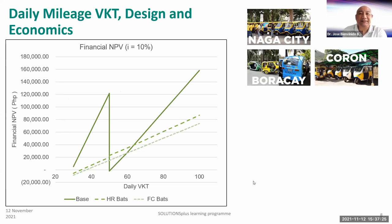Okay, so these are just some of the thresholds. So this is the base unit, maliit na battery pero nagsiswap ka, and then you have your high range batteries, then you have your fast charging batteries. Simulan ko dun sa fast charging batteries saka high range batteries. So dito makikita natin that the financial saving increases with the daily vehicle kilometers.